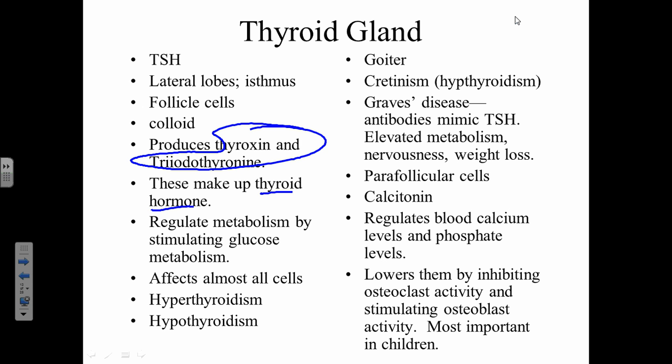One other thing I'll mention about that part of the thyroid, as far as scientists know, the thyroid is the only place in your body that you need what element? Iodine. And if you don't have enough, what happens to your thyroid? It swells up. It's a huge lump in your neck. And that's called a goiter.